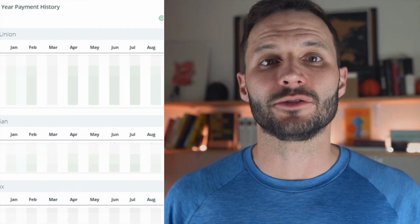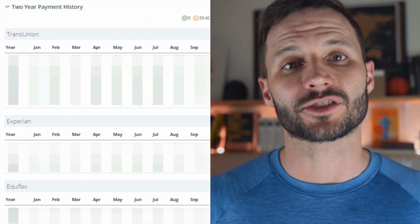The only thing missing from Aura, in my mind, that a competitor Identity Force specifically offers is that you do not get to see a detailed 2-year payment history. At least I have yet to find where in the Aura backend I could see that. But then again, seeing your 2-year payment history for each open or closed account is not going to be a deal breaker for most people watching this.